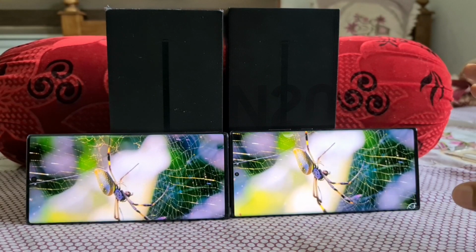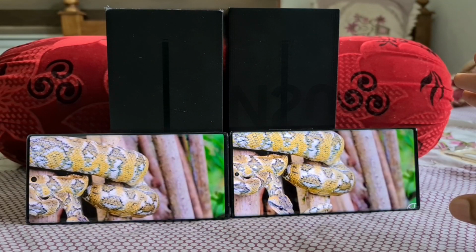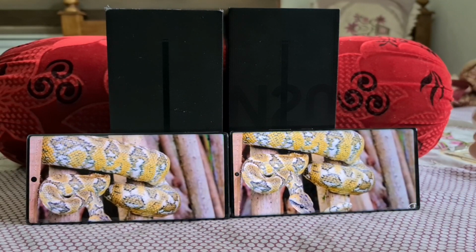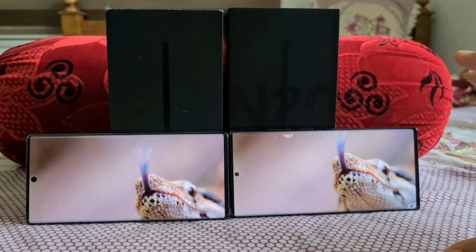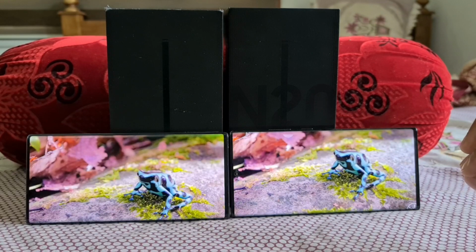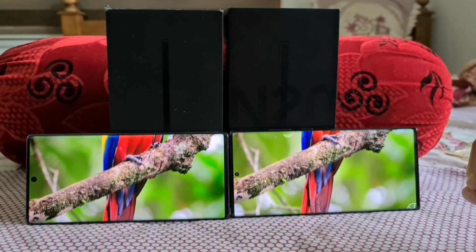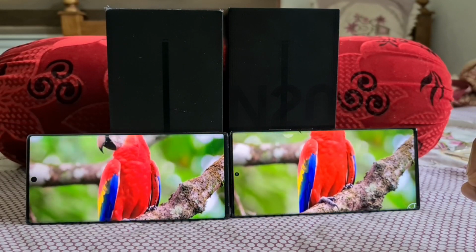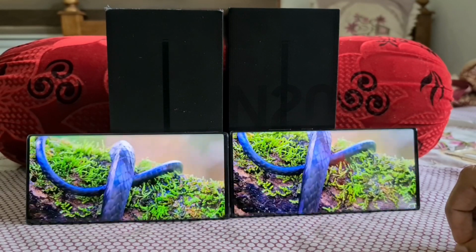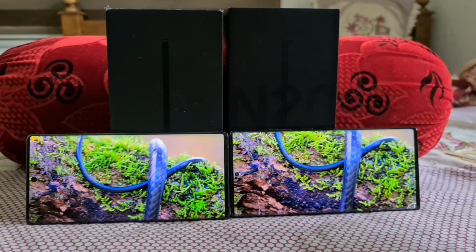Guys, actually I couldn't really tell any difference between the Galaxy Note 10 Plus and the Galaxy Note 20 Ultra. It really feels like both are punchy and crisp in terms of display quality. You can see, both are pretty much sharp and deep. Yes guys, and the next thing is both are HDR10 Plus certified displays, and I already mentioned that.